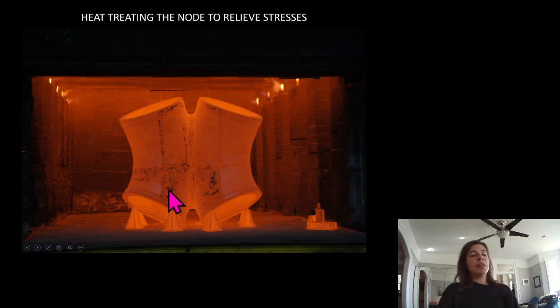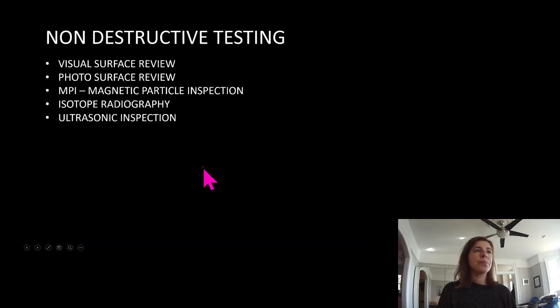I love this image. This is them heat treating the node to relieve the stresses. So it basically sat in its own little sauna for a while, heating it up, and then they controlled how they take the heat away to relieve internal stresses.